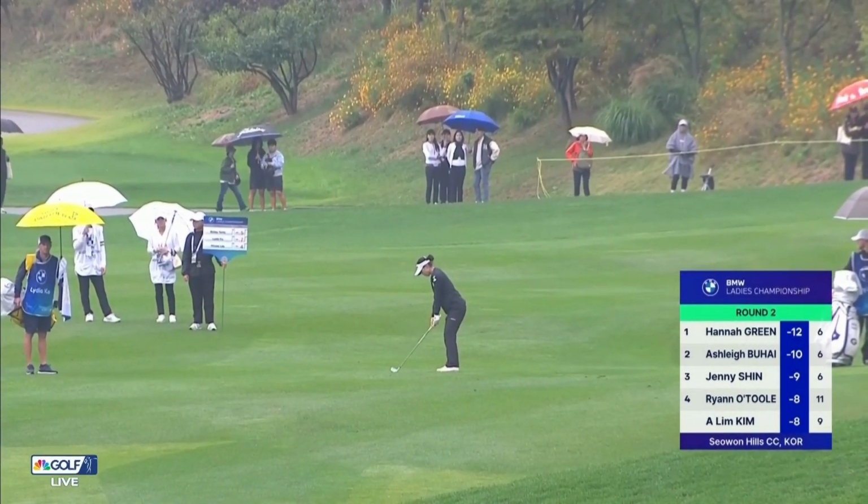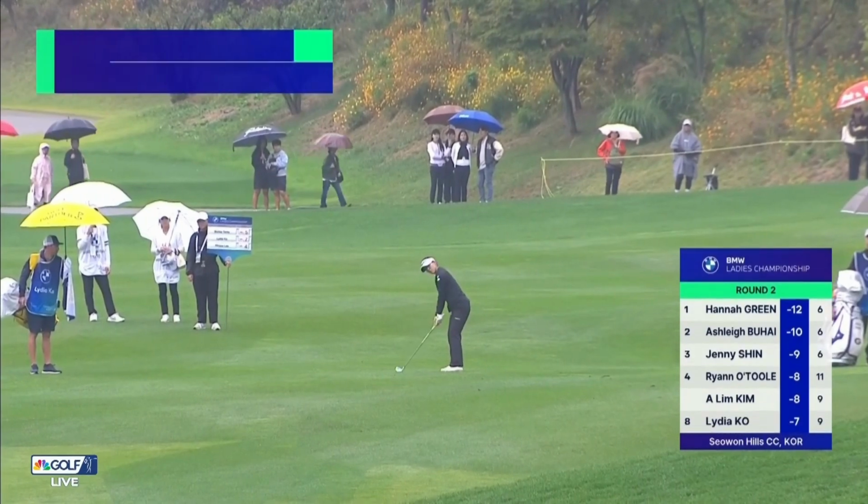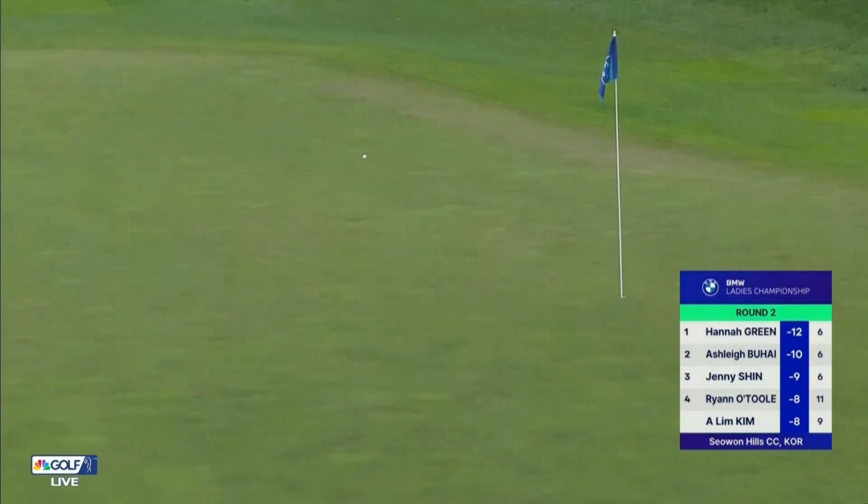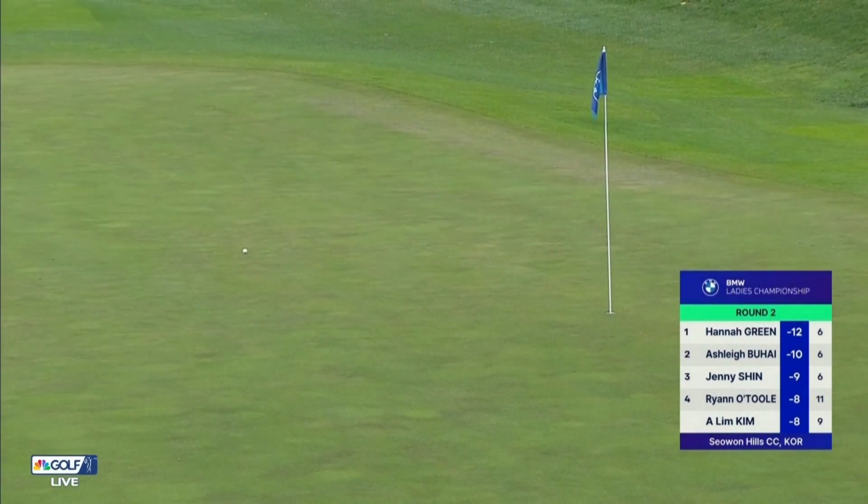What a season it's been for Lydia Ko. She's going along well here too, 7 under par, 2 under par through 9 holes. This her approach into 10. Well, the 10th hole generally releases, but let's see what happens with this wind. See how she gets it to stick.